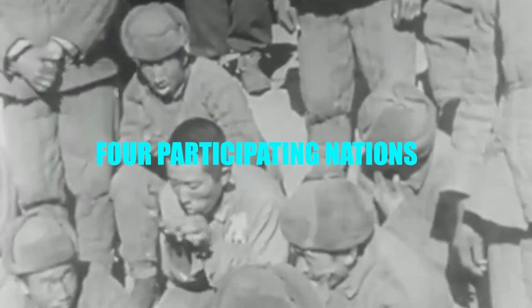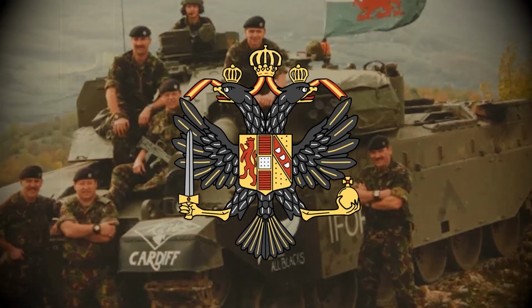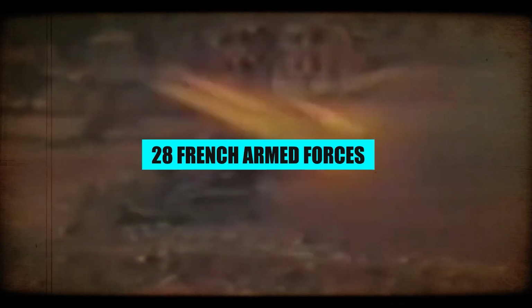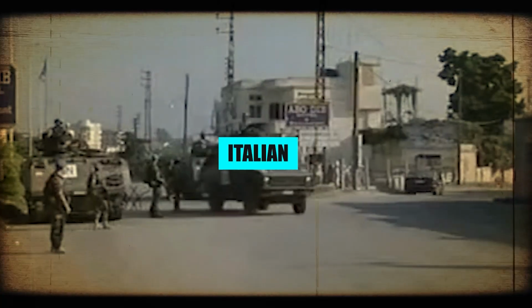This force was called the Multi-Nation Force, and was made up of 4 participating nations and their special military regiments deployed to Lebanon. Great Britain had their 1st Queen's Dragoon Guards Armored Reconnaissance Regiment. France had 28 French Armored Forces regiments, 4 Foreign Legion regiments, and the 1st Inter-Armed Foreign and French Brigade, and the Italians deployed a number of paratrooper regiments and infantry units.